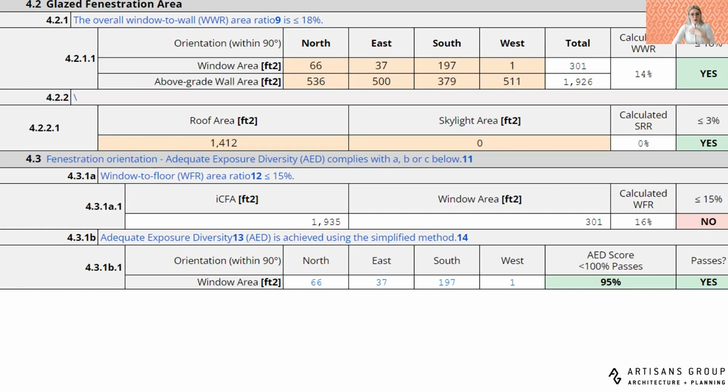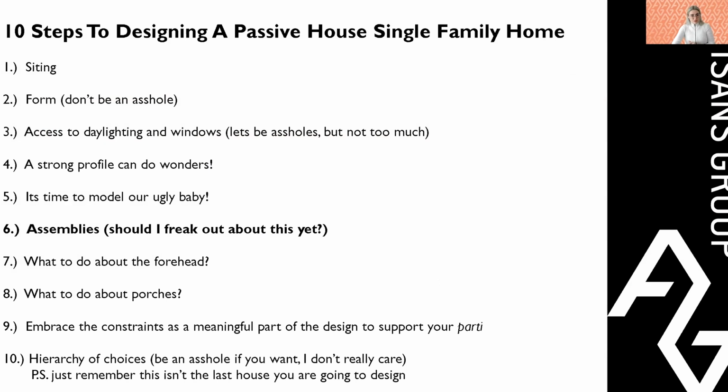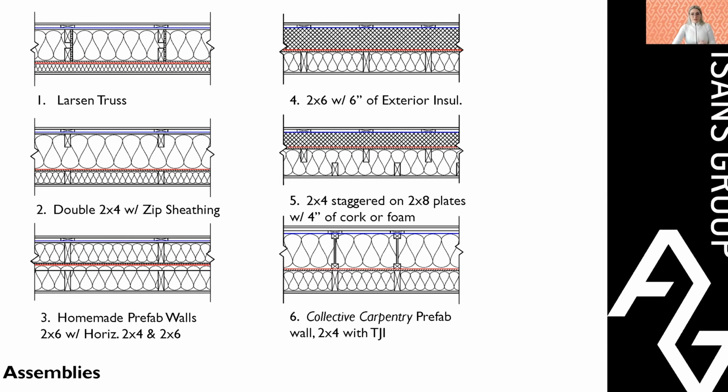I learned way back in the day, I'm one of the really early adopters of passive house, and I don't know WUFI, and so I could use something like this if I wanted to double check a project that I'm worried about or that seems particularly tricky. I think it's really easy to freak out about assemblies too early in the process, because what I've learned is that you can do it a lot of ways.